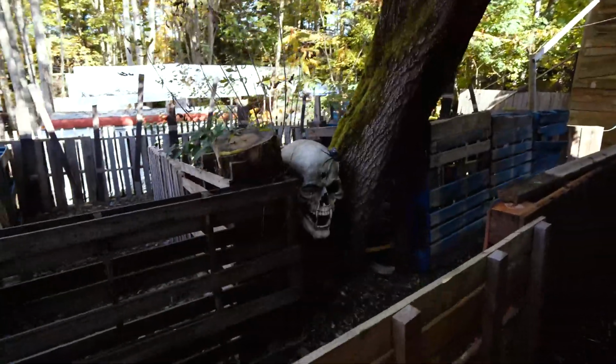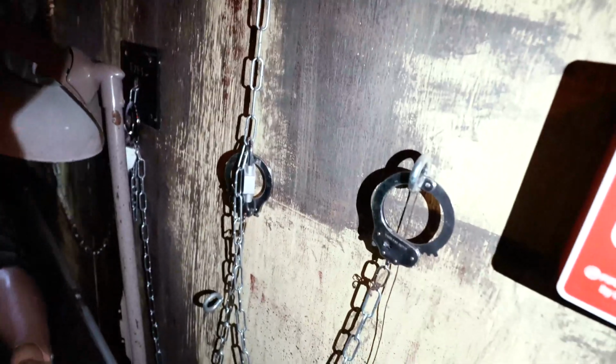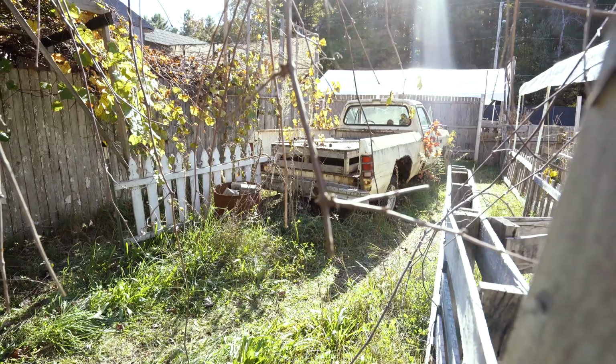Oh, look at that vampire skull. Do you do that for promotional use or no? There's still actors in here. Never left looking them up. So I painted this. You painted that? Yeah. It's supposed to look like... there it is.